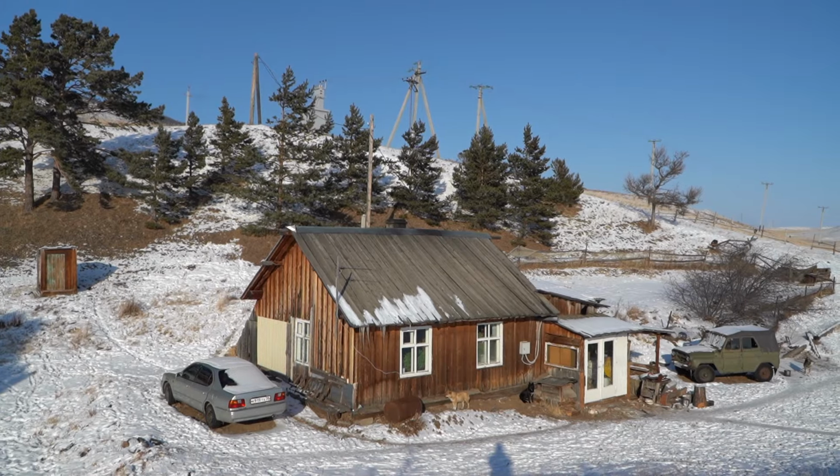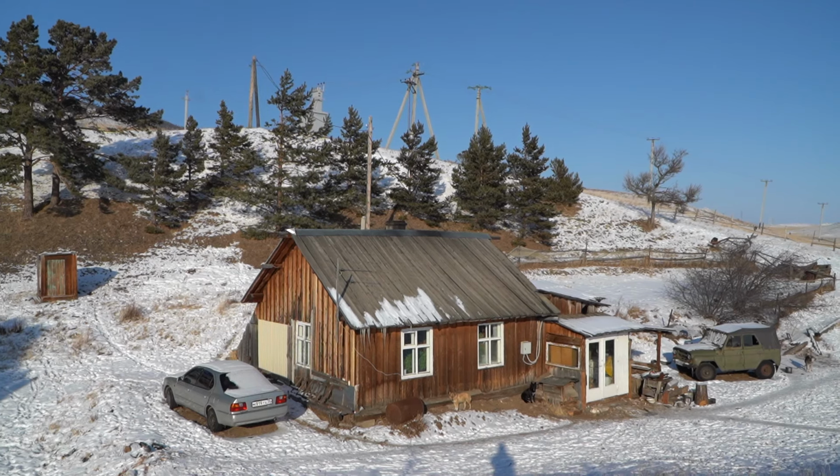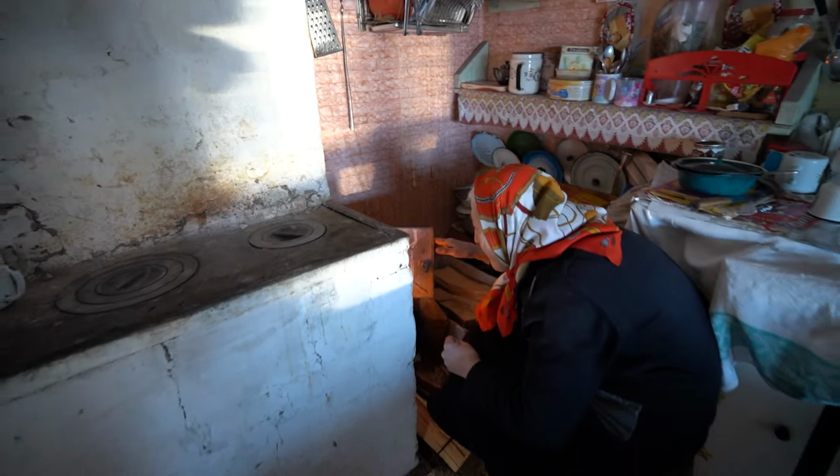I am deeply shocked that there are places like this in Russia even today. I mean, what the heck? How is it possible? I have no words, really. But people here seem to be sort of plugged into this Lake Baikal's special energy source, no less.